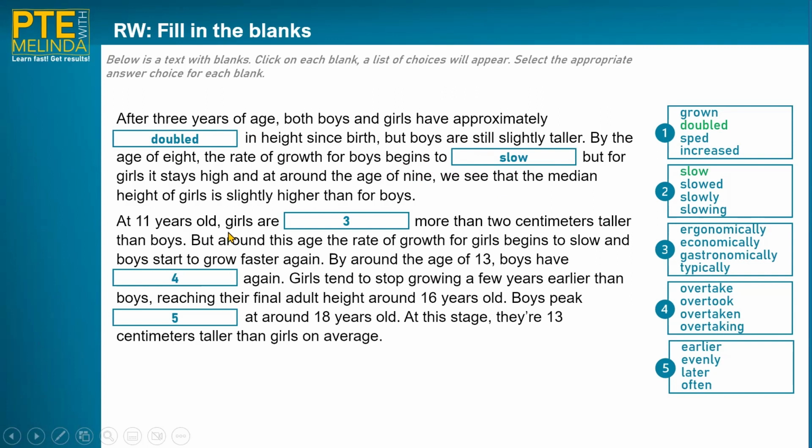Next one. At 11 years old, girls are something more than 2 centimetres taller than boys. Usually, often, sometimes. Oh, okay. So this one's all on vocab. Ergonomically, economically, gastronomically, typically. Maybe a couple of these words are new to you, so we can't do anything with them at the moment. So ergonomically, if we don't know that one, we go to the next one. Economically, that doesn't make sense. Let's rule that one out.